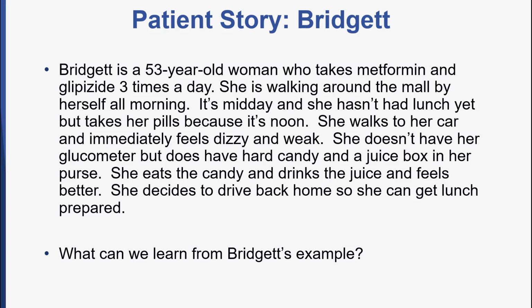Maybe another thing to consider is she took her glipizide even though she wasn't eating around noon. So not taking the glipizide if you're not going to eat might be a strategy for her next time. She also felt low, but didn't know what her glucose level was because she didn't have her glucose meter. So maybe next time she'll feel more confident and safe if she kept her glucose meter in her purse or with her, so that she knew how low it was.